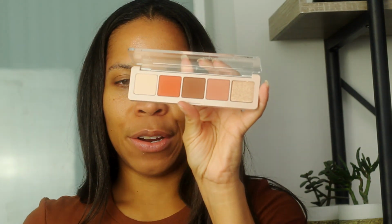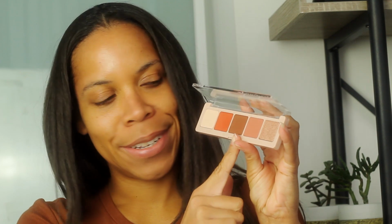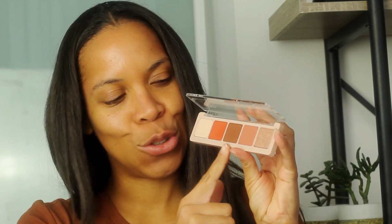It's a really beautiful selection of perfect warm tone shades for fall, and you can create neutral looks or even some smoky looks with that brown and that sparkle as well. It will be good for evenings, add a little bit of shimmer. I haven't played with Natasha Denona shadows a lot, so I'm looking forward to playing with this palette.